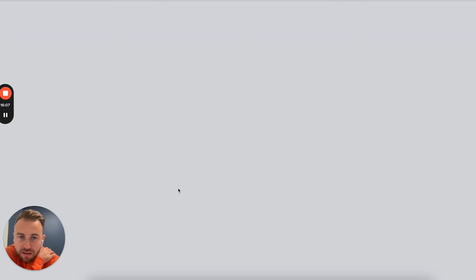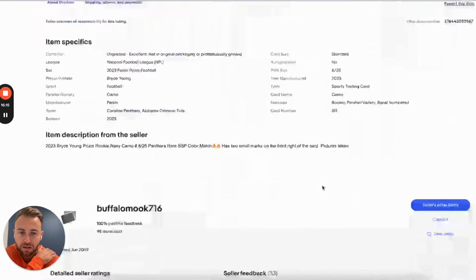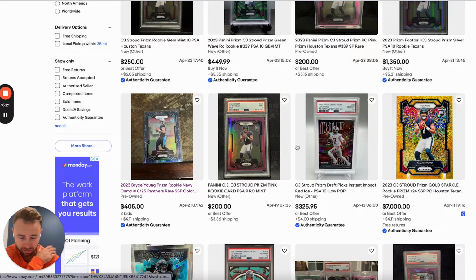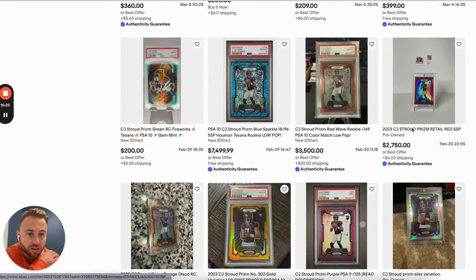And this doesn't look too bad. Looks pretty good. This card of Bryce Young looks centered. Can't find anything that wrong with it. Oh, there it is. Has two small marks on the right front of the card. No good. Appreciate the honesty, even though that card did look good.